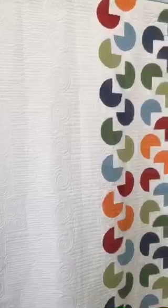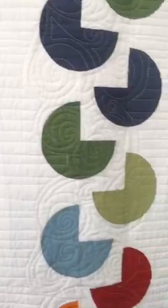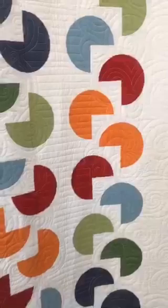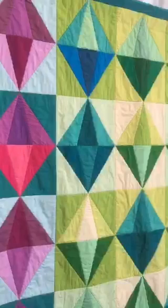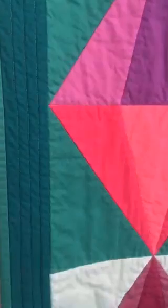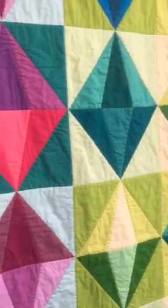Just fun Pac-Man shape. This one is Slice of Happiness by Stacy Day. Here is Jeweled by Jessica Godfrey. And I love the minimal quilting on this one. It's kind of stitch in the ditch. So you just see the nice fabrics. This is one that I am tempted to reach out and touch because I know that feels so soft. And great use of color placement there. I'll give you a far back look of that one.